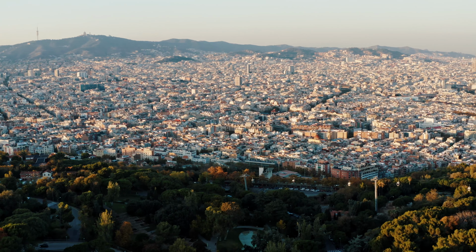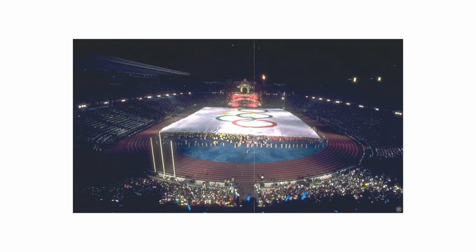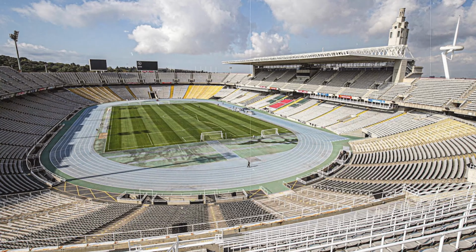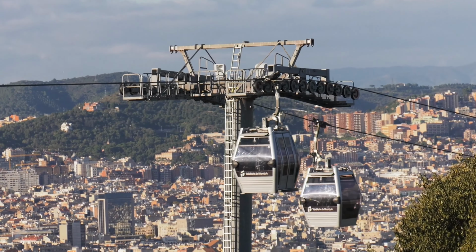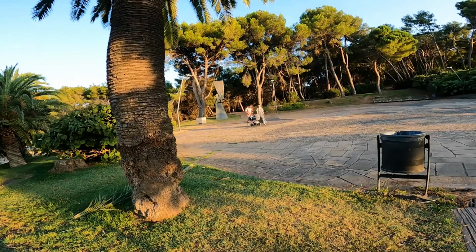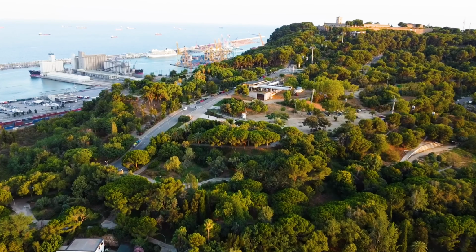Montjuïc itself has an interesting past. It became the center of attention during the 1992 Summer Olympics. The Olympics were huge for Barcelona. They put the city on a global stage. The Olympic Stadium is still there. But beyond its history, Montjuïc is a nice break from the city's pace: green gardens, open spaces, and a much quieter vibe.